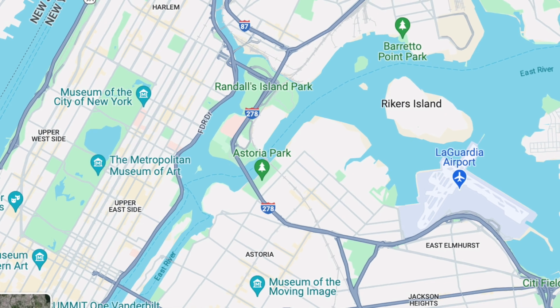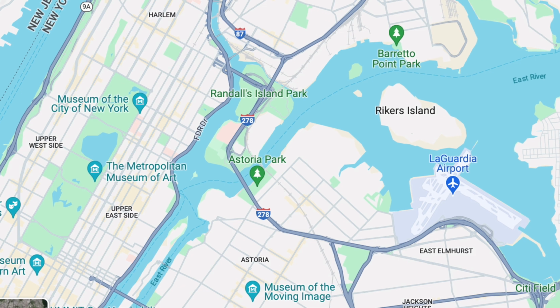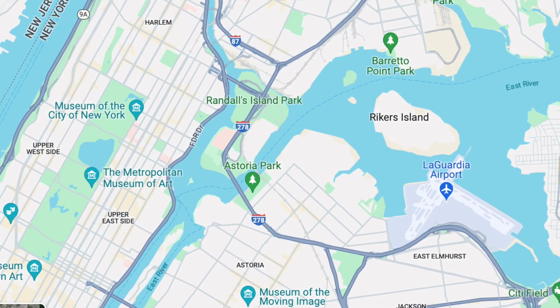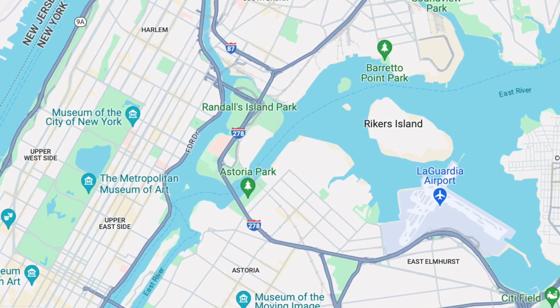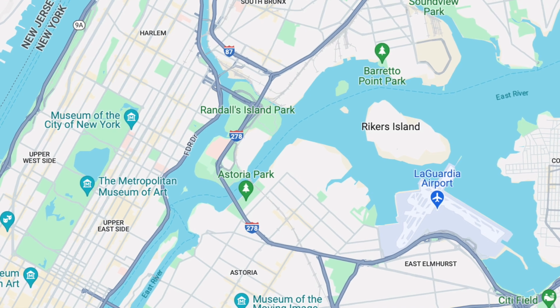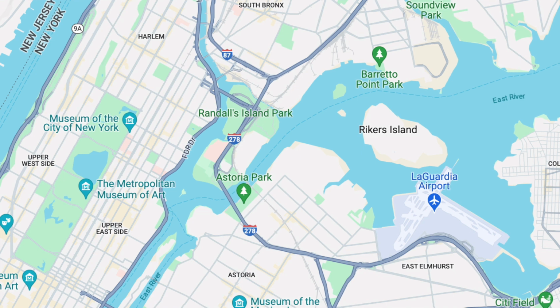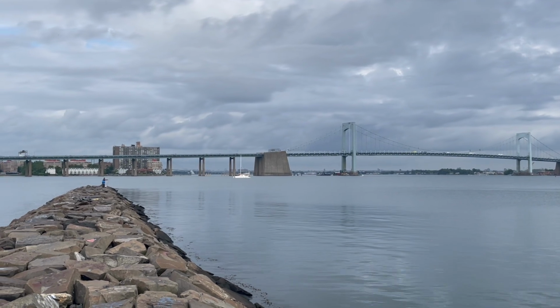It's called the Triborough Bridge because it actually connects 3 boroughs. Additionally, it technically crosses Manhattan at Randall's and Ward's Island. And then you can connect to Manhattan around 125th Street and the FDR Drive or Harlem River Drive in the neighborhood of, I think it's called East Harlem over there.